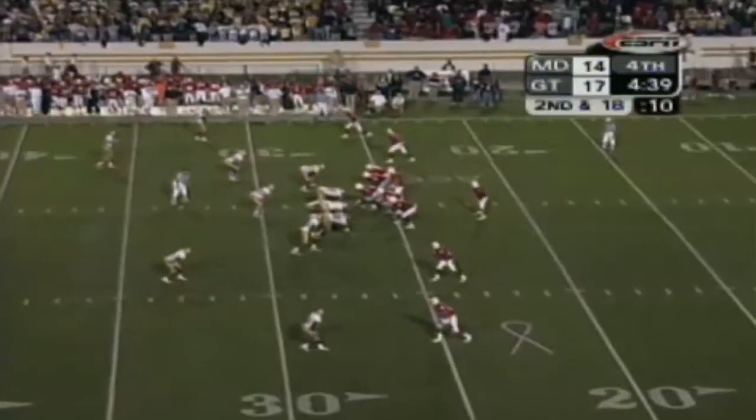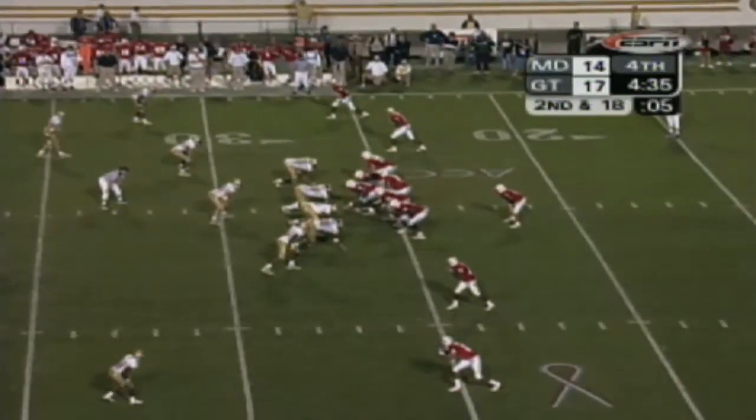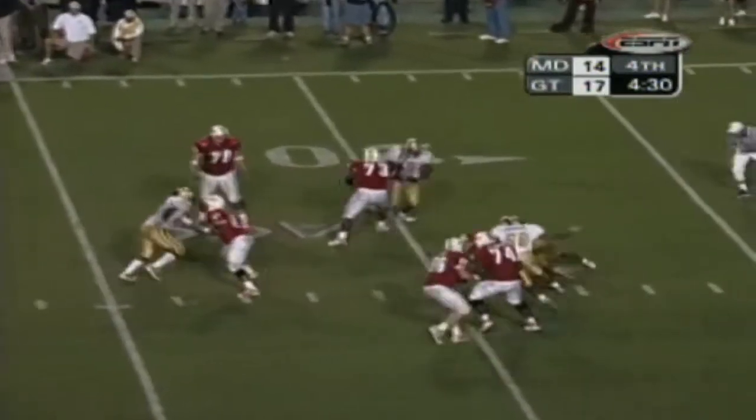Second and 18. Clock is going downhill really fast. 4:05 to go. Pressure, sack again! This time Rodgers.